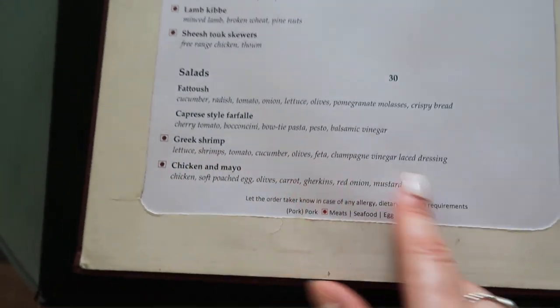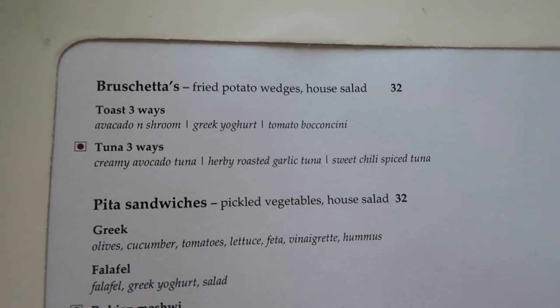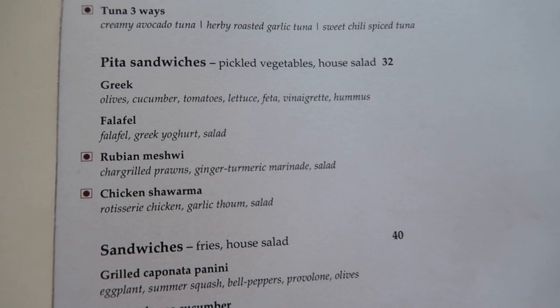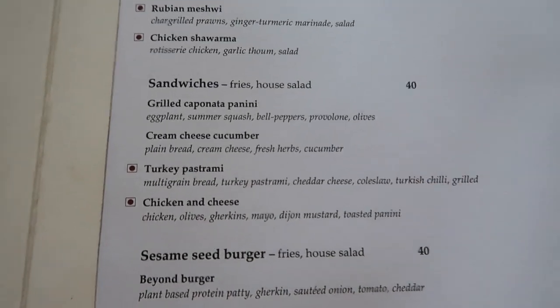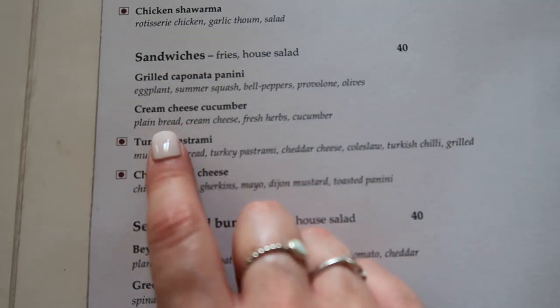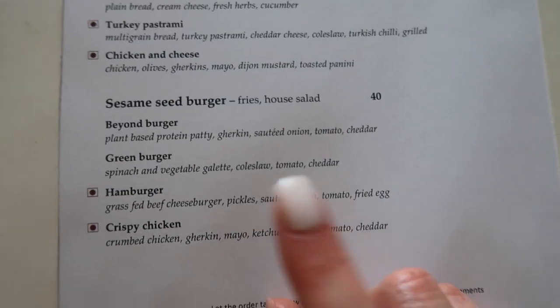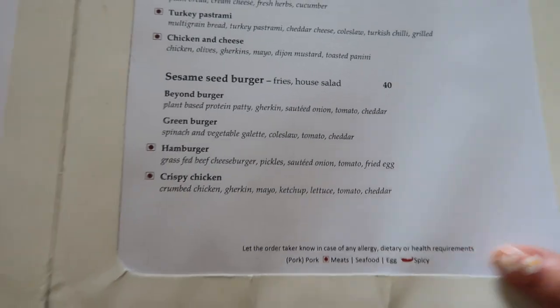Then we've got some salads. Over here, we've got bruschettas, either a veggie one or a tuna one. Got some pita sandwiches. Then some regular sandwiches, which would be $40 had we not been on all-inclusive. So for a cream cheese cucumber sandwich, feels like a lot. And then there are burgers. Chris has had a couple of these. I think we've had the green burger before.